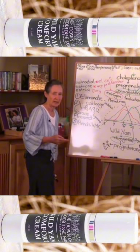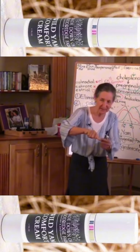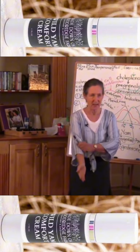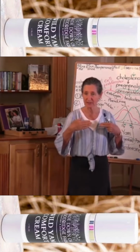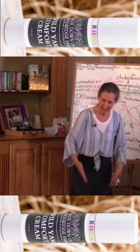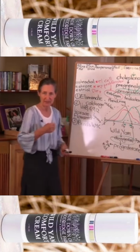How do you apply it? One finger dip, so you put your finger in just past the nail bed. First time you might use the inside of the arms. It's twice a day. So morning might be inside of arms, evening might be chest. Next day it might be abdomen. Next evening it might be the inside of thighs. So you alternate the sites of application.